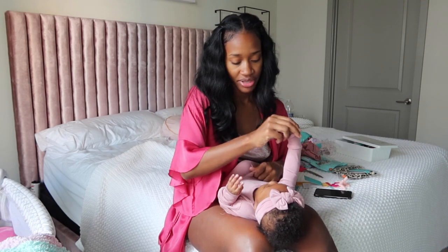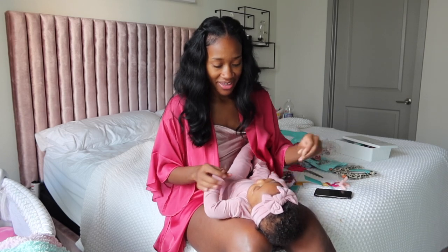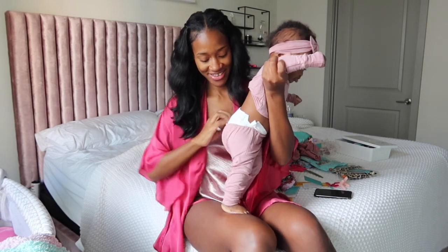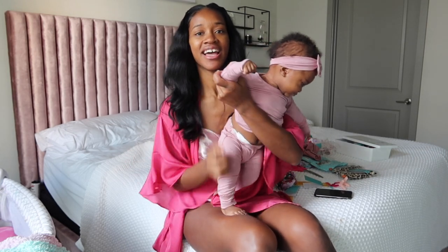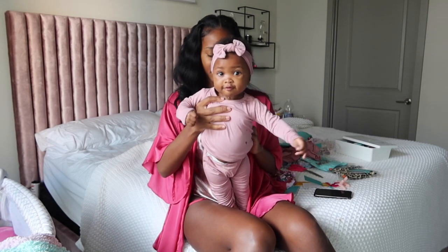Thank you for letting me put your clothes on, Parker. Thank you for being a good model, baby. Okay, y'all, so this is the loungewear two-piece in 9 to 12 months.